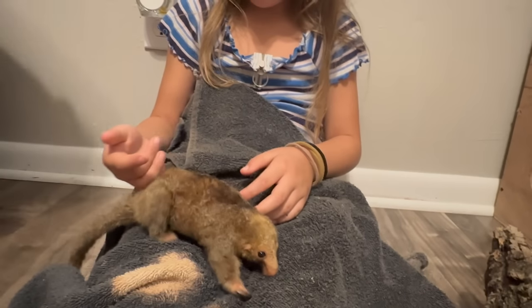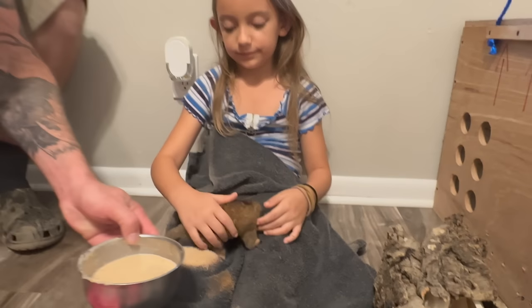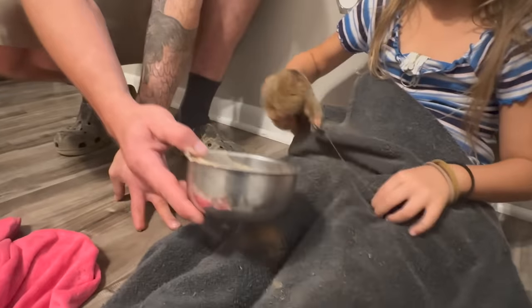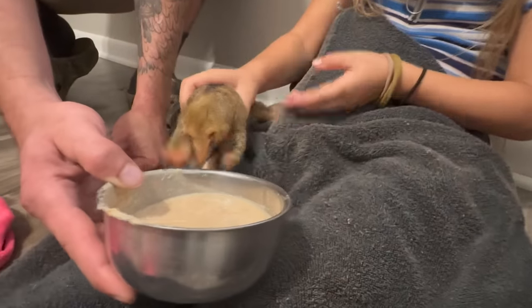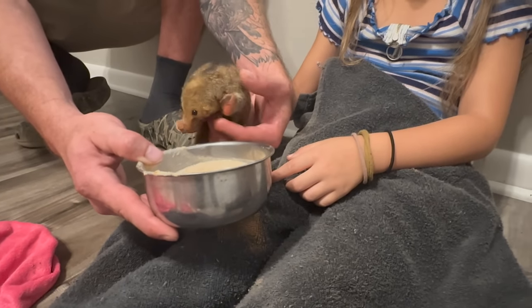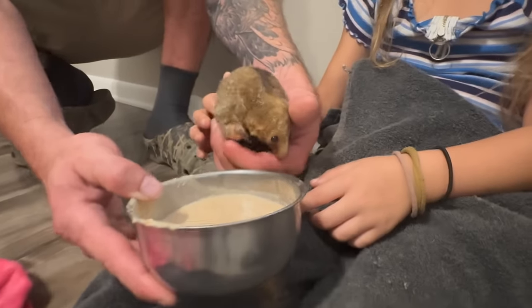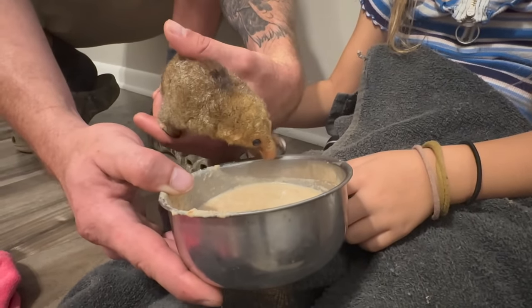So we're gonna try and see if this little guy will eat some of this gruel, since this little dude, I think, ate a couple of mealworms the other night, which is not exactly what they need. You can't force them like that, Mama, here. I got it, there we go. Just let them smell it. This one's a little bit more shy than the other guys, so he's probably not gonna eat for us right here on camera. Maybe he will, I'm not sure.